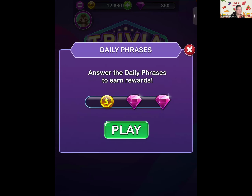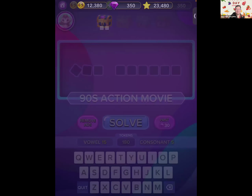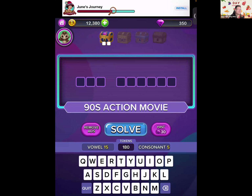And look, this is a daily phrase. So answer the daily phrases to earn rewards. We'll come back to that in a second. But let's play level 30. Okay. Yep, collect 6,000 stars and buy the piggy bank to open it. Okay, 90s action movie. So again, you can unmute if you'd like and see what letters. Again, vowels are 15 tokens, consonants are 5. We have 180 tokens available.